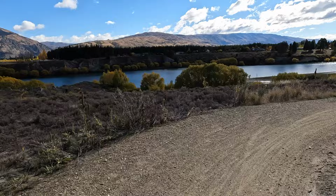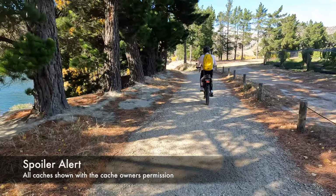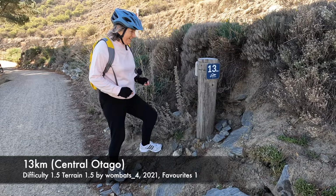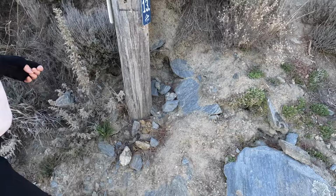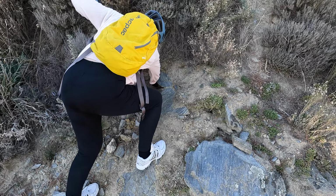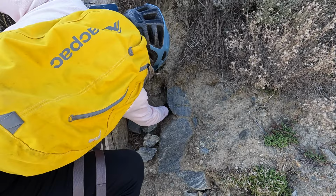We're nearing another geocache hidden on the trail. I know, here's the first geocache that we're attempting to find. Okay, let's have a look. Where would you hide it? Okay, let's see if it's in there, Lynn. Yes. We got it. Yippee!